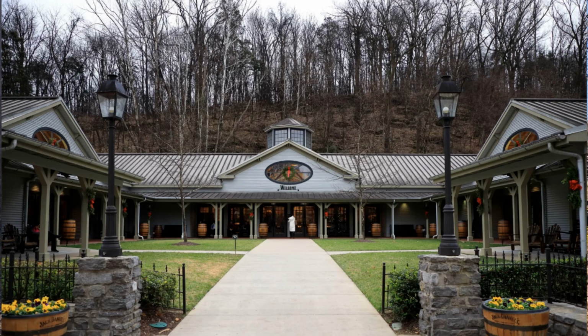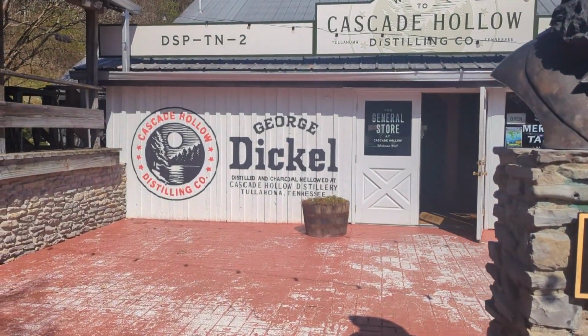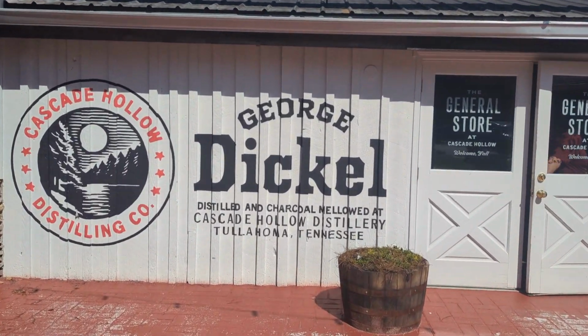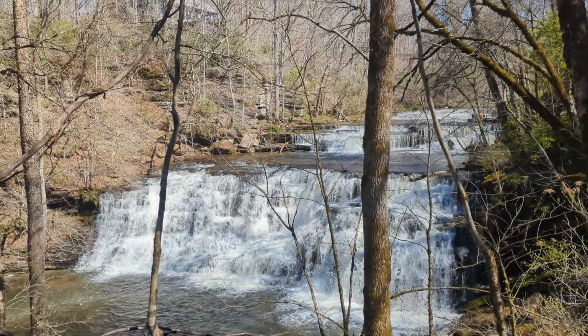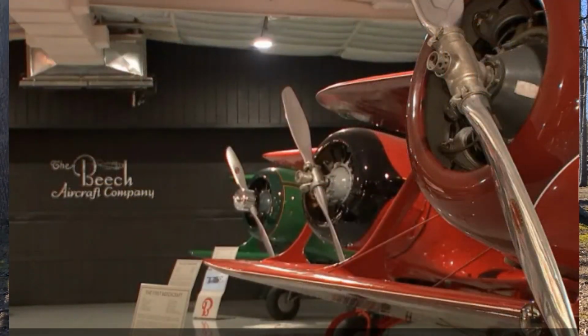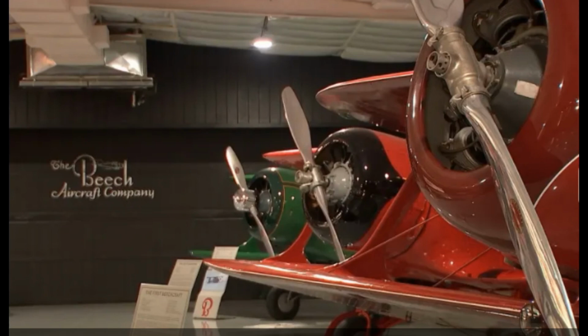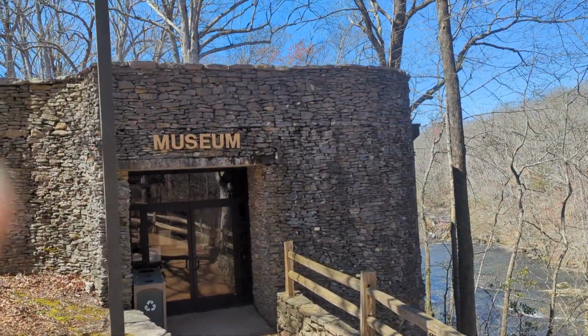And it's a great place to stay if you're visiting areas like the Jack Daniel's Distillery, which is just 15 miles away in a little town called Lynchburg, or locally visit the George Dickel distillery outside the town of Tullahoma. You also might want to visit the beautiful Rutledge Falls, or the Beechcraft Aviation Heritage Museum, both in Tullahoma. If you like museums, try the Old Stone Fort Museum in Manchester. It's just 17 miles away.